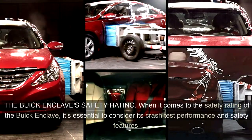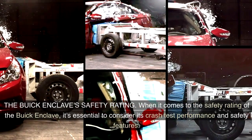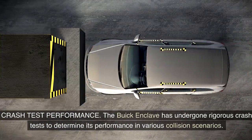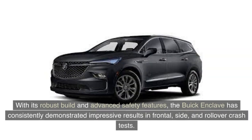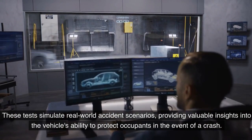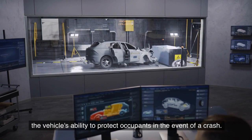The Buick Enclave's safety rating. When it comes to the safety rating of the Buick Enclave, it's essential to consider its crash test performance and safety features. Crash test performance. The Buick Enclave has undergone rigorous crash tests to determine its performance in various collision scenarios. With its robust build and advanced safety features, the Buick Enclave has consistently demonstrated impressive results in frontal, side, and rollover crash tests. These tests simulate real-world accident scenarios, providing valuable insights into the vehicle's ability to protect occupants in the event of a crash.